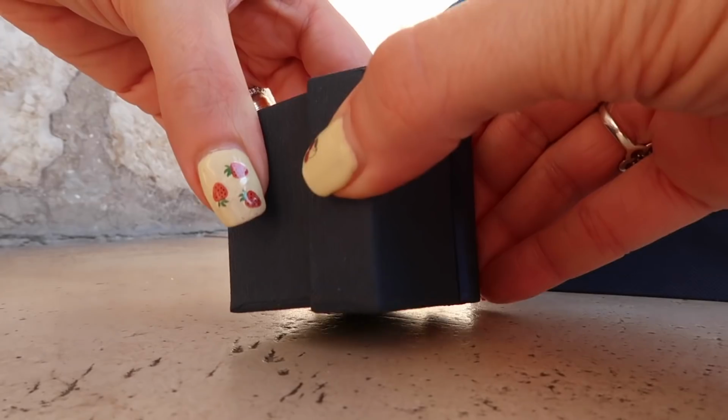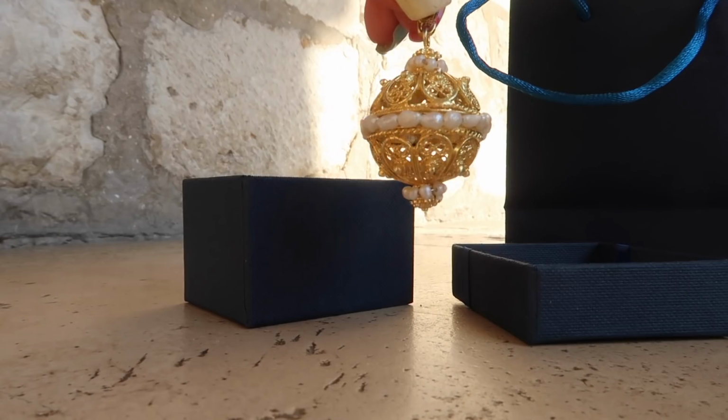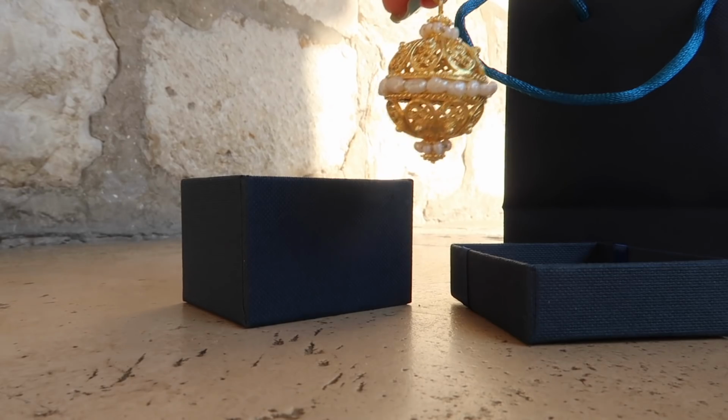So here is the bag, there is my COVID mask. It's in this box. Let me adjust the exposure. It's a pendant. I love it. Matches. I'll show you it better when I'm at home, because I don't think you can see the colour on there.